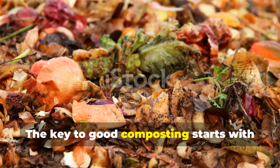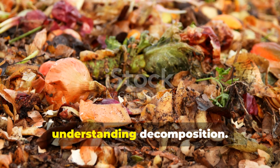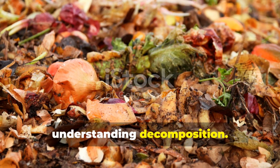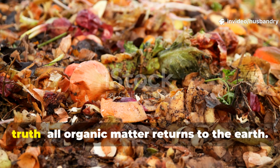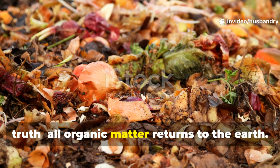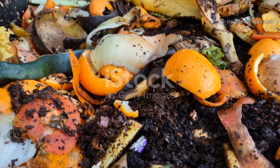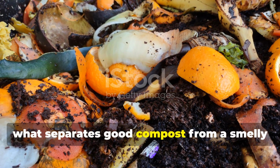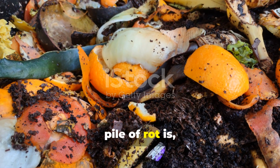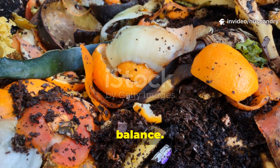The key to good composting starts with understanding decomposition. At the heart of composting lies a simple truth. All organic matter returns to the earth. What separates good compost from a smelly pile of rot is, quite simply, balance.